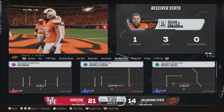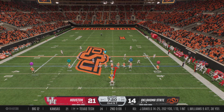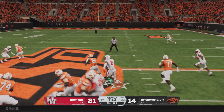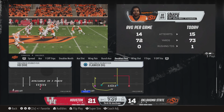Nice job there by the defense, not forgetting about the fullback. He's not just a lead blocker. He can catch the ball in this offense, too. They were aware of that, and they were able to make the tackle. They're dealing with a 2nd and long. The give to the back. And he won't quite get there, but boy, after that pickup, just a few inches to go for the first.